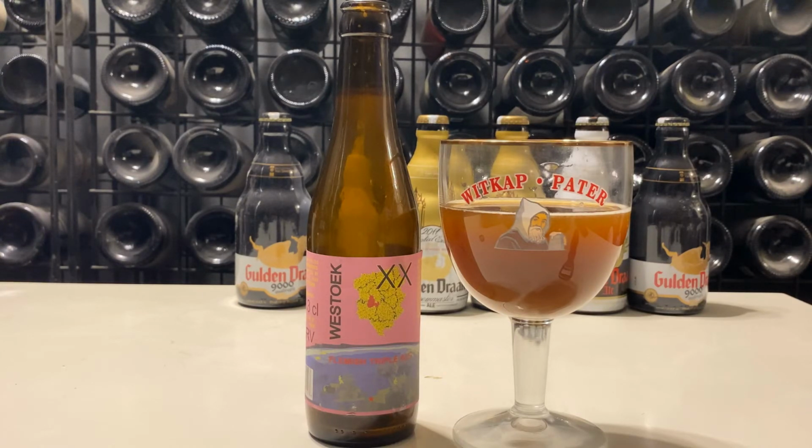The ABV is a non-factor. Yeah, the characteristics on this beer across the board are totally exceeding my expectations. Feel wise, like I said, it lingers. It's kind of dry, but a nice mouthfeel. It's a nice medium to full body.